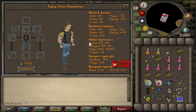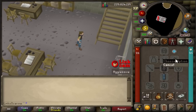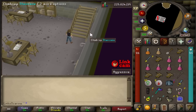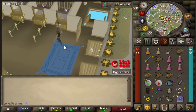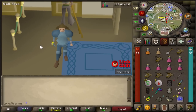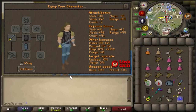Obviously we can take the rune plate legs off. I think I need to find somewhere that's going to drop me a load of arrows, whether it's rune or addy, I don't know, we'll have to work that out. But I think I have to, guys, because I can't rely on these hellhounds, because they could take the rest of the cannonballs and I could just end up with nothing. I'd have to fight with like this. I mean, I guess I could fight like that, but that's not ideal, is it?